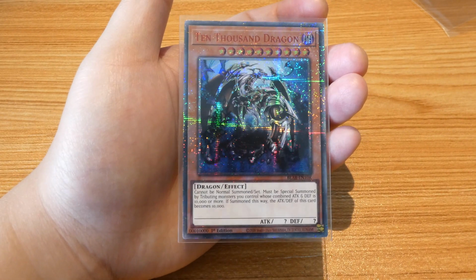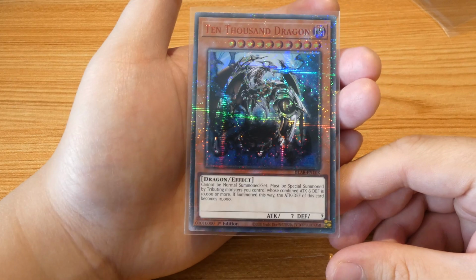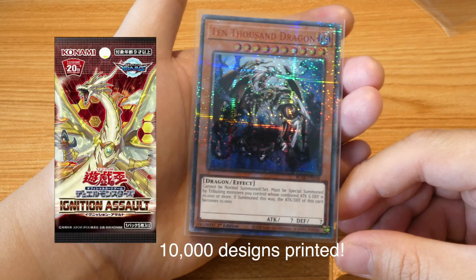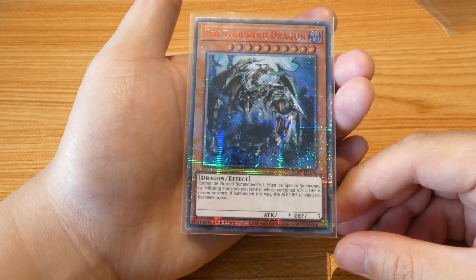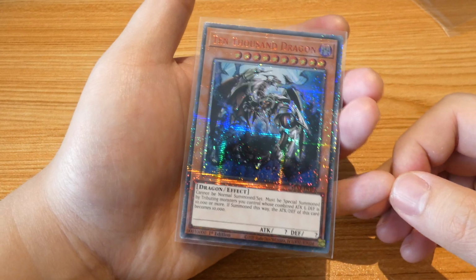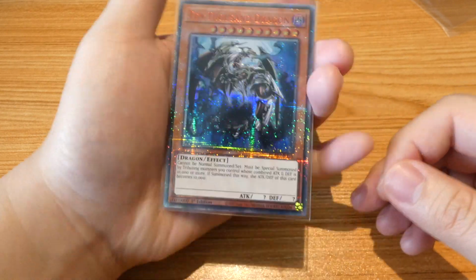So going on from that, this card appeared in the OCG in the Ignition Assault set to celebrate 10,000 cards being printed in the OCG, and we didn't get this until a few years later in Battle of Legend Armageddon. I'm not sure if it actually meant that we got 10,000 cards in the TCG, or if they just decided to bring it over because, well, it's a money card. Konami probably sold a lot of sets purely because of this card.